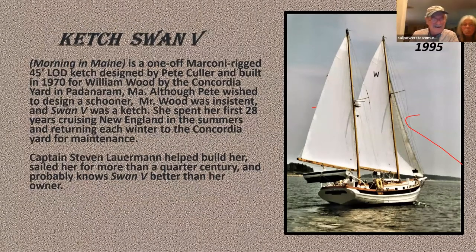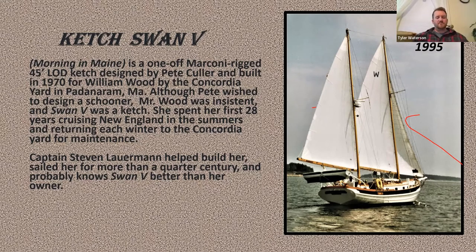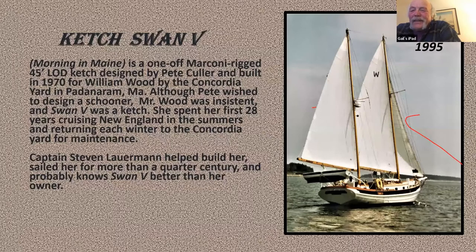All right. Well, now 1970, I understand William Wood went to Pete and said, Pete, I want you to design me a vessel. And Pete Culler was interested in schooners in those days. He wanted to design a schooner for Mr. Wood. And he says, no way. He was pretty insistent. He wanted Swan 5 to be a catch. Yeah, that was a hell of a fight. It was right until the time the ballast got poured in the ground. He was trying and almost got it.